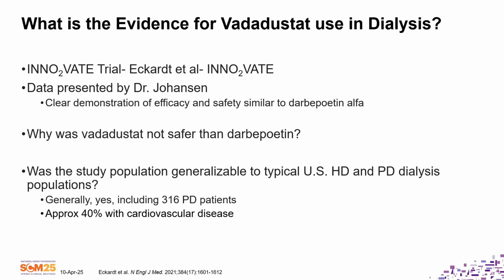But you may be asking yourself the question, wait a second, darbepoetin alpha, that was the drug from the TREAT study, 2008 TREAT study. Darbepoetin alpha was used compared basically to placebo, and it showed an increase in strokes and cardiovascular events and thrombotic events. Don't you want to show that you're safer than that drug? And so there was a lot of speculation before the ends of these studies.